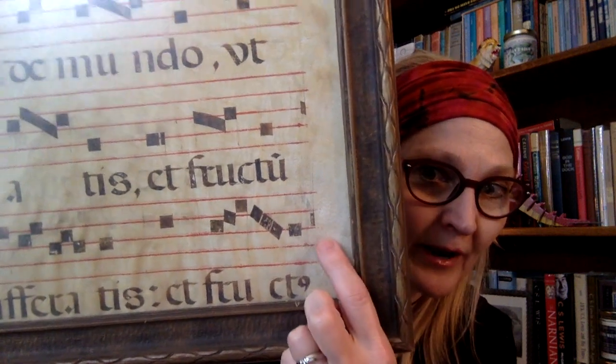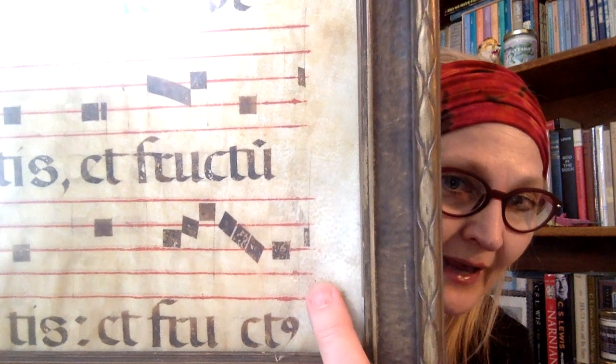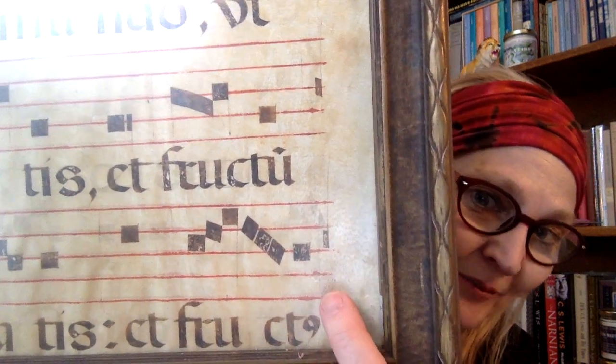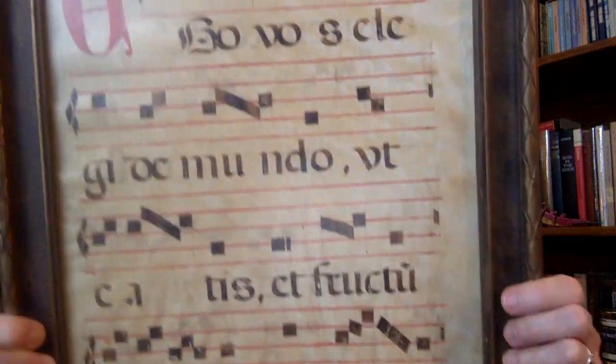And let's see, down in this corner right here, you can even see the texture, because this was on parchment, on animal skin, and they had to scrape the hair off and things from it on each side because they printed on both sides. So this is super cool.